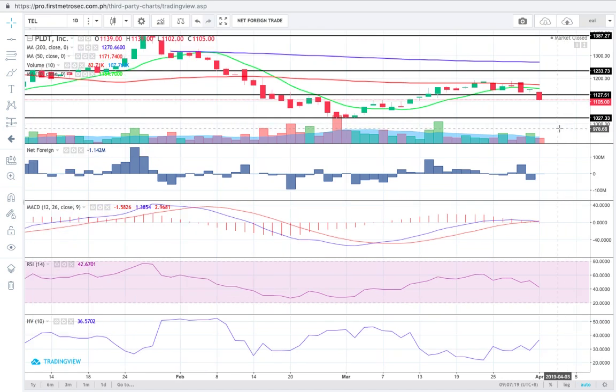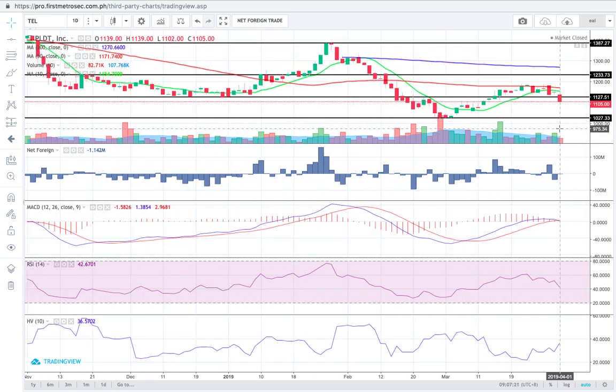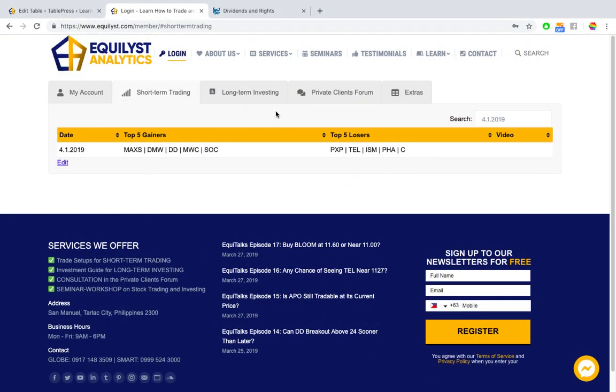Next time, I do hope you will not buy any stock without calculating your trailing stop loss first. In fact, you should already know your exit strategy even before you add a stock in your portfolio. That's my recommendation, analysis, and overall sentiment for PLDT.